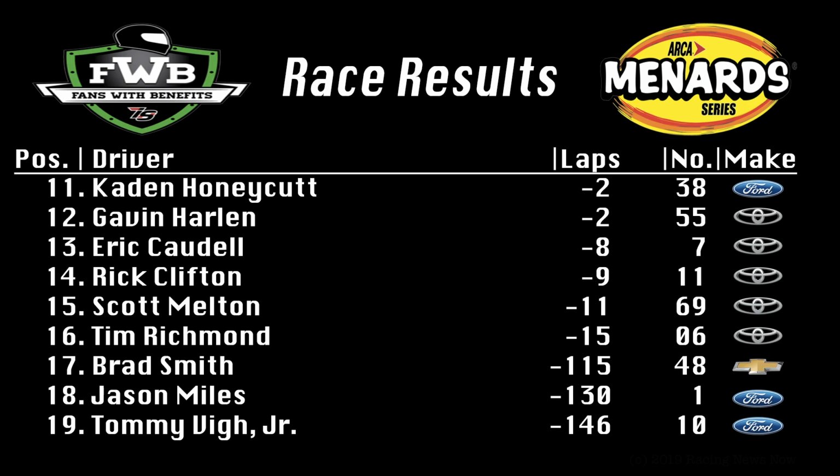Gavin Harlan, with his second start with Venturini Motorsports this week, came home 2 laps down in 12th. Scott Melton, after his early spin, at 15th, and Tim Richmond, after his spin late, came home in the 16th position.